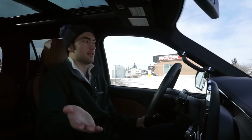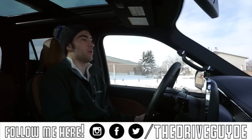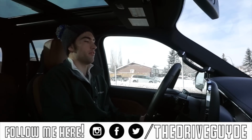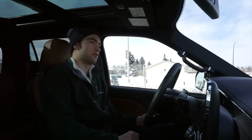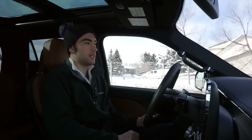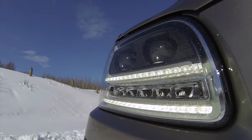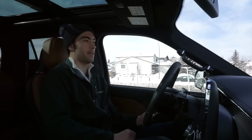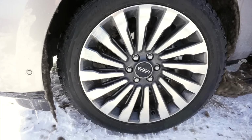Again, on the topic of isolation, if you're going down the highway, the biggest thing you are going to notice is wind noise. This is a big vehicle and it's not the most aerodynamic thing ever made. You get the sense that this thing charges into the air rather than through it. But the ride quality is nicely handled, even with these 22-inch rims that we have.